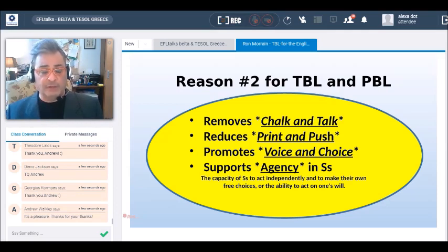It also promotes voice and choice. I truly believe that adult learners come to the table with a lot of life experience and should have a voice in what's going on in the classroom and be able to choose the products that they are creating within a TBL or PBL learning cycle. In the end, it also supports agency, which is quickly defined as students being able to act independently and make choices and act on their own free will, especially with B2 learners, C1 learners. I actually sit down with students, conference with them, and help them to talk about the products that they would like to create, because this is something that they really need for their job or real life situation.